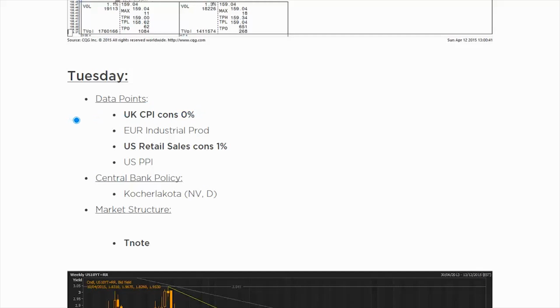So moving on, we've got the European industrial production, US retail sales, which is also a very important number coming out of the US, gauging the consumer demand. And that consensus is at 1%. We also have the US PPIs. And then from a central bank policy perspective, we've got the Fed's Kocherlakota, the uber dove, but a non-voter.